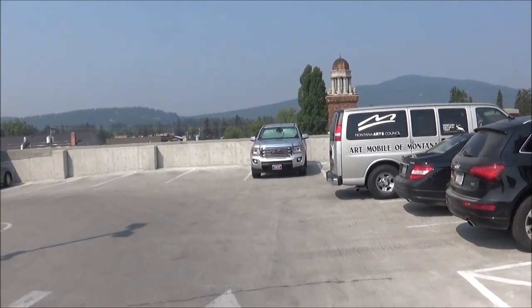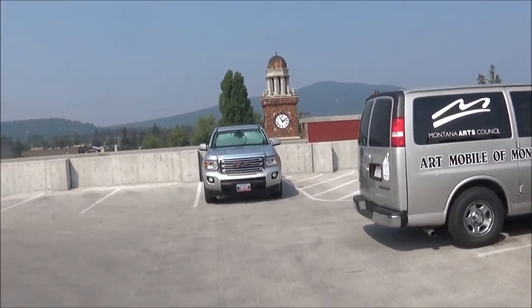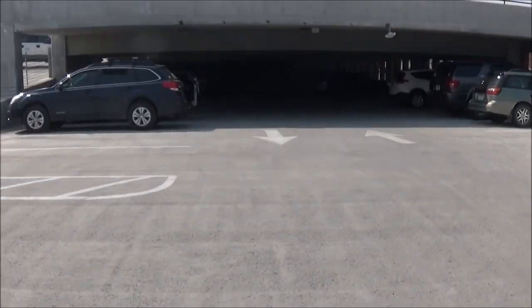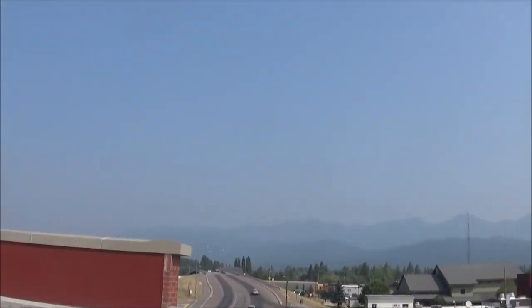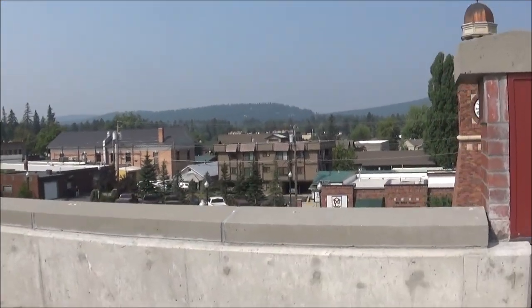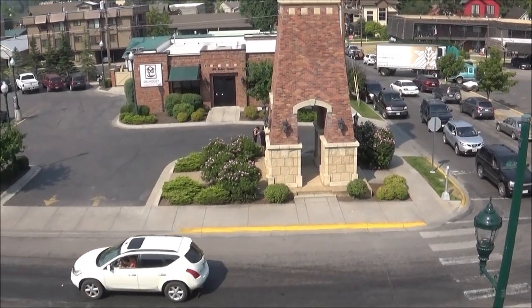This is kind of amusing. They have this clock tower at the level of the highest part of the parking garage. I'm gonna get a quick look at that sucker. I was gonna walk up to it, but I guess you just look down on it.